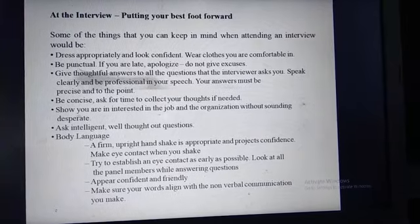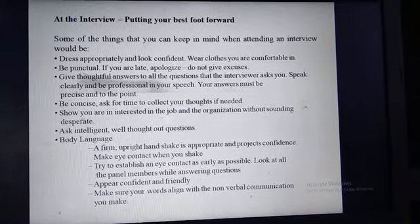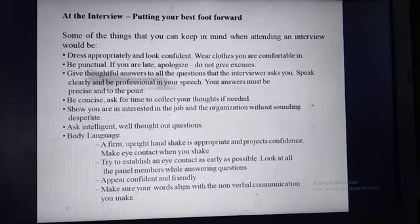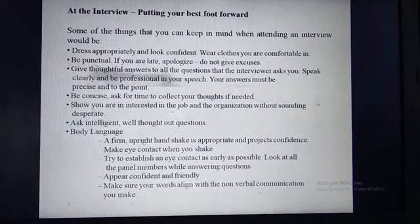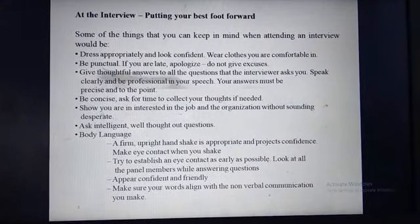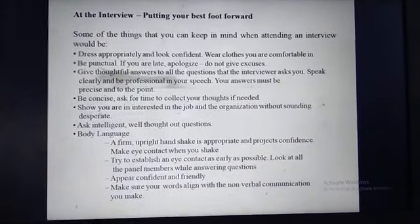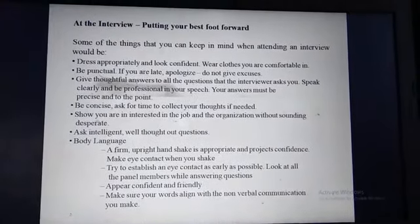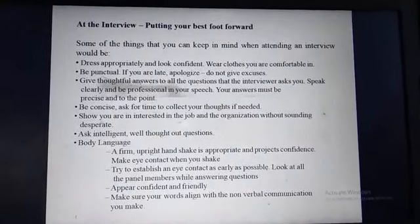Be concise. Ask for time to collect your thoughts if needed. Show you are interested in the job and the organization without sounding desperate. Ask intelligent, well thought out questions. And the last is nothing but the body language. Body language is very important.